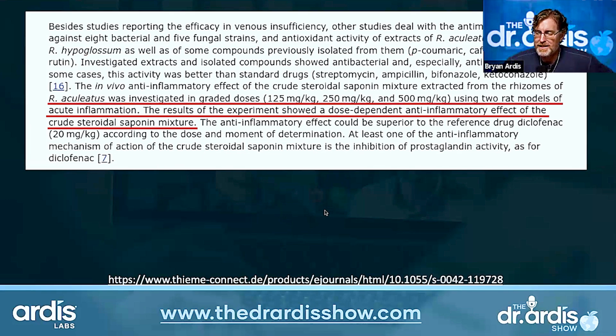Butcher's Broom has been investigated in doses of 125 milligrams for every 2.2 pounds, 250 milligrams per every 2.2 pounds, and 500 milligrams for every 2.2 pounds using 2 rat models of acute inflammation. Remember, if it happens in a rat, it's going to happen inside of you. The results of the experiment showed a dose-dependent anti-inflammatory effect. The more Butcher's Broom they gave them, the less inflammation they had.